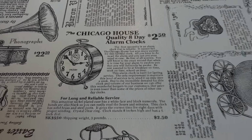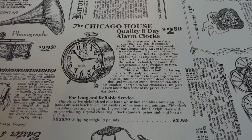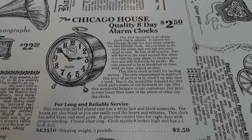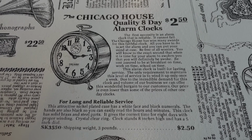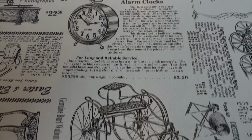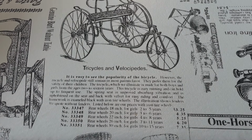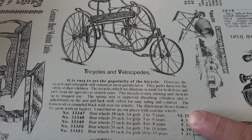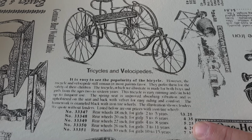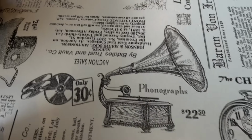I love the table here. Take a look at this. These are old ads for various antiques. I guess back then they weren't antiques, but they are today. But years ago, whenever this was an ad, it was $2.50 for an alarm clock. Down here for a tricycle. There's different variations depending on the wheel size and the age level. But you can see it was between about $4 to about $7.35.